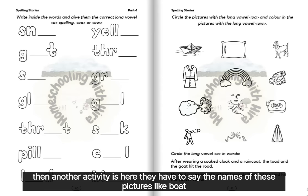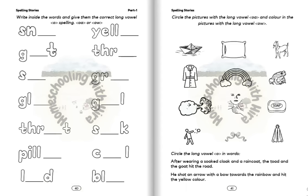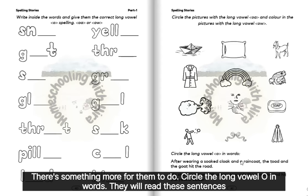Then another activity is here. They have to say the names of these pictures, like boat, pillow, goat, and have to circle the pictures in which they should write OA, like in boat and goat, and color the pictures where the long vowel OW comes, like in pillow, rainbow, blow, throw. Okay? There's something more for them to do.